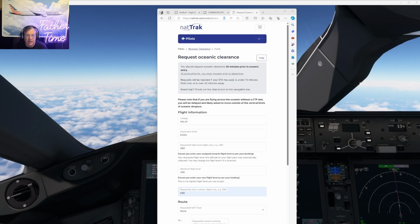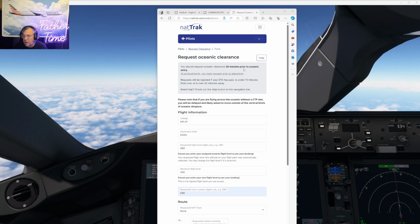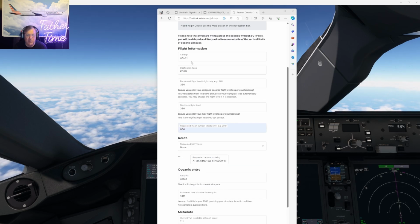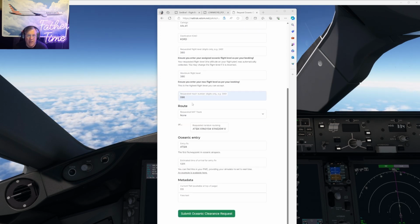Requests will be rejected if your ETA has passed, or you're under 10 minutes from now, or it's over 45 minutes away. So they want us to do it 30 minutes out, which would be 12:41, about 40 minutes from now. You can see I have filled this in. American Airlines Flight 41, destination ORD. I'm requesting 36, so maximum flight level is 38.